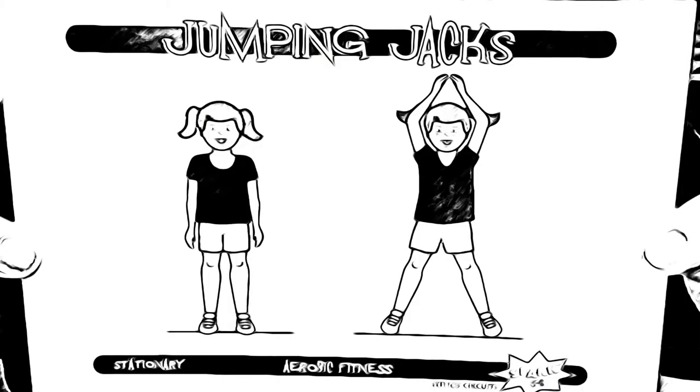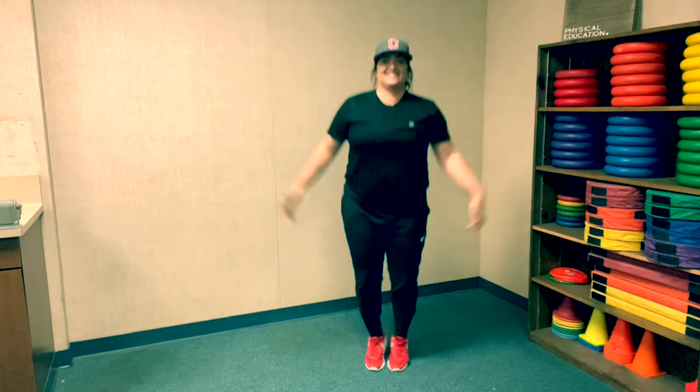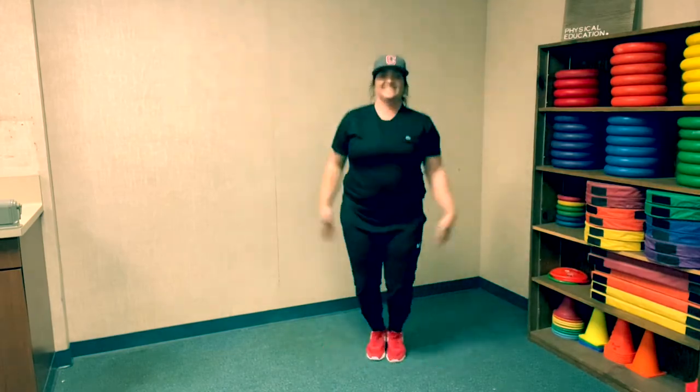Okay, Ms. McGill, back-to-back aerobic exercises sounds good. Here's an example of jumping jacks. 30 seconds of jumping jacks. Let's go.